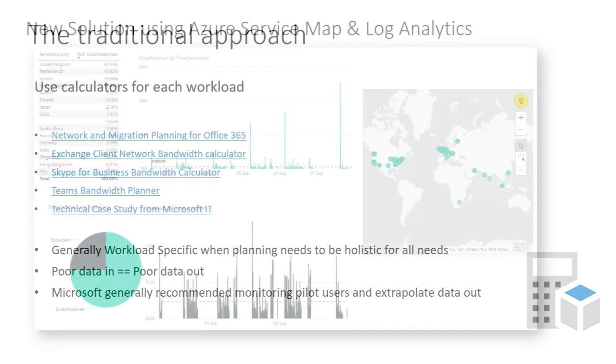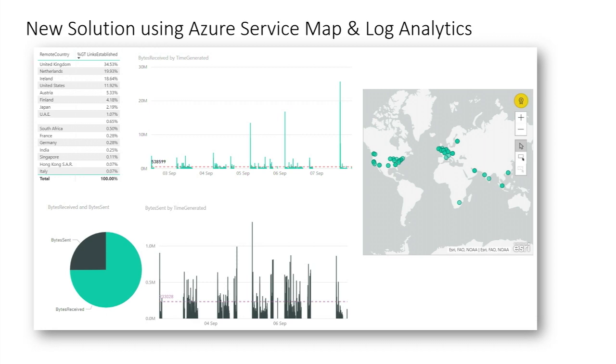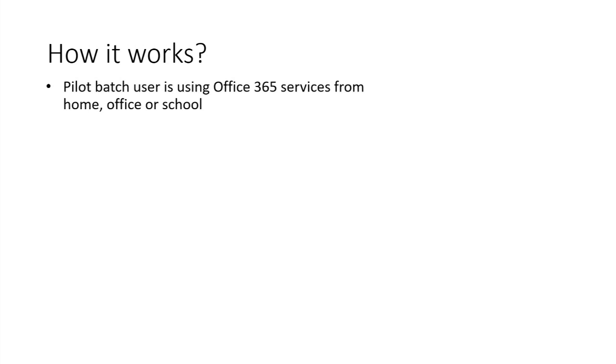How it works, we install two elements on the client machine, which just spits data into Azure Log Analytics. I'm going to skim through this pretty quickly. So the network connectivity data that you might see within the resource monitor, the connections that the client's making, we've just pushed that data into your Azure Log Analytics workspace, and then we can mine it with Power BI.